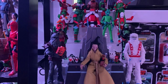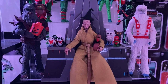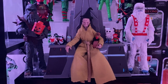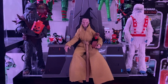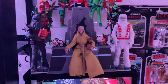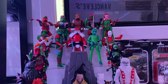And then we've got the Wookiees in front, and Snoke on a throne has gone holiday, holding his Rudolph the Red-Nosed Dio. And that's actually the witch hat from the Disney 3 3/4, one of the Halloween droids they made. And all the porgs over there, some boglings, holiday Babu Frik. I thought that was so funny, so it's holiday Snoke on the throne with all the holiday troopers hanging out.